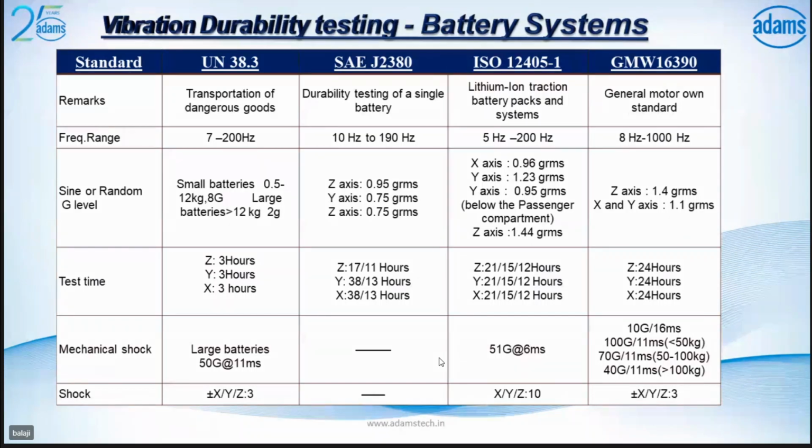If you have two variants, you can also do it in 2 Y axes. For this standard, it's 0.96 grms and Y is 1.23 grms. And one more for the passenger compartment: 0.9 grms and Z 1.44 grms. The Z axis again has 3 different durations, based on your severity and traction battery size. The minimum is 12 hours and the maximum is 21 hours for all 3 axes. This standard also specifies mechanical shock: 51 G, 6 milliseconds, for XYZ, all 3 axes, with 10 pulses in each.